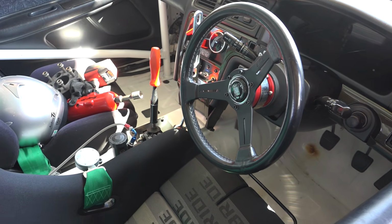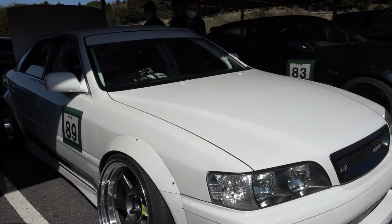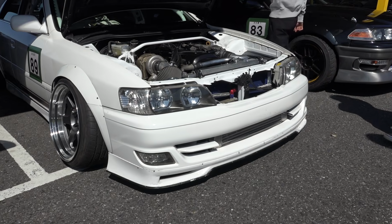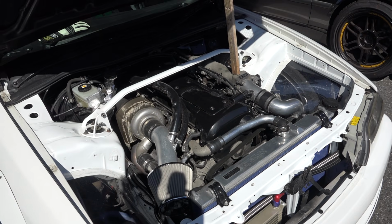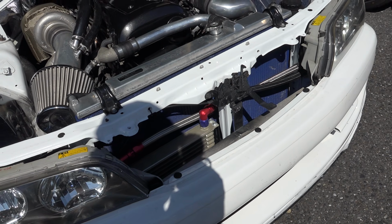Nice clean interior. T37Vs on the lip. Very cool. I like this. It's the factory bumper and factory lip. More aquarium here. 1JZ, also huge radiator. Koya rad.